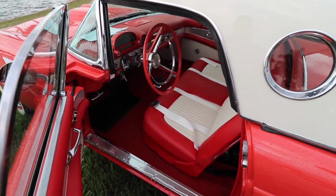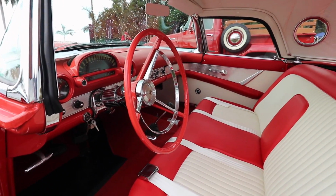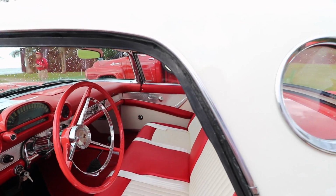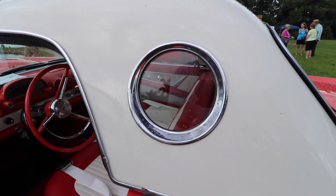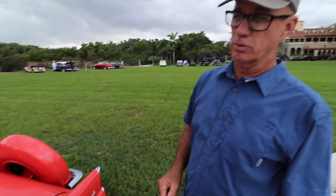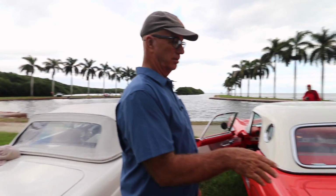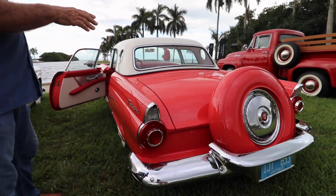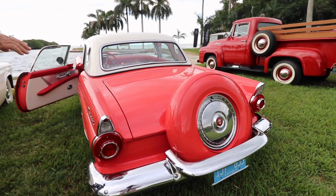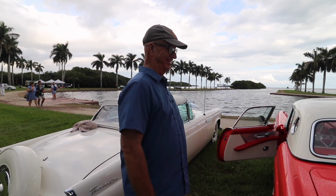There's still work to be done on it. Like I say, this is the first show. You're never really finished with them. I've still got the soft top that has to go on in the next couple of weeks. This is of course the original hard top with the porthole, unique to the '56. The '55s didn't have the porthole hard top. The '55s didn't have the Continental kit, the spare tire was in the trunk. And I understand that Henry Ford didn't like sharing the trunk with his golf clubs and a spare tire, so they moved the Continental kit to the outside. That's so he would have room for his golf clubs. Really? Yes.